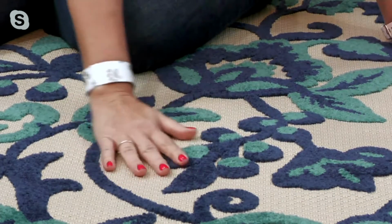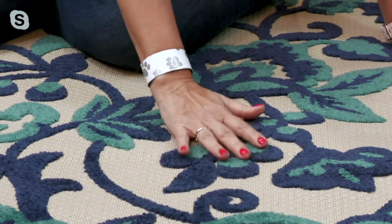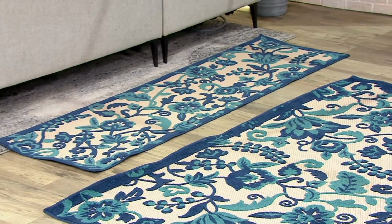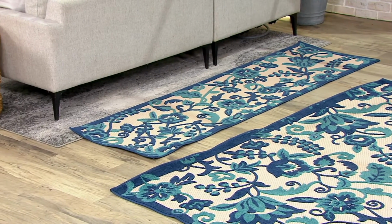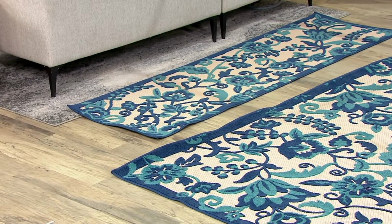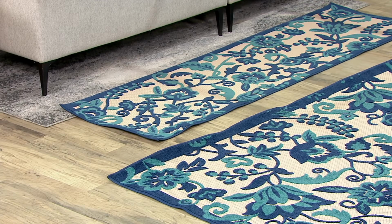And I have to tell you too, that runner is perfect in your kitchen. If you're looking for a runner, it's a little bit longer than the 7 foot. It's 2.2 by 7.6, so it's going to give you that extra 6 inches. Also, a couple of them down your hallway look absolutely stunning and elevated. If you do want to decorate with this outside, it really anchors everything. Maybe get some pillows that match the bluer color and tie it all in. It is such a gorgeous piece.